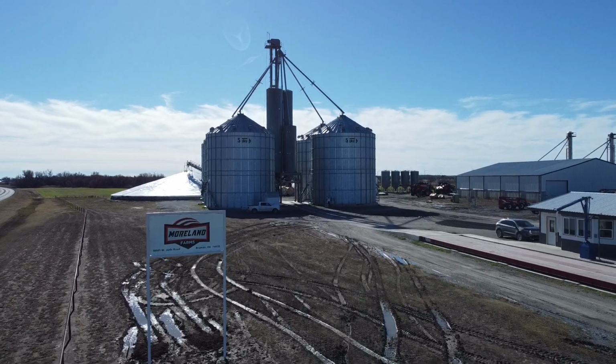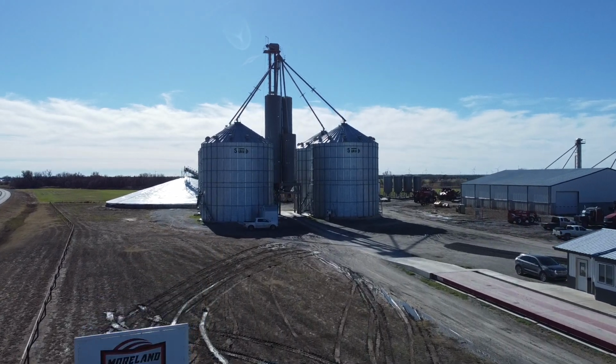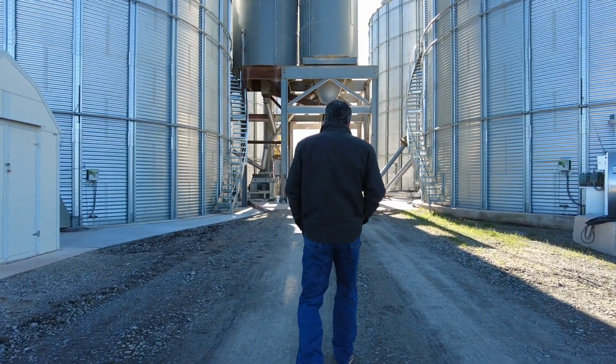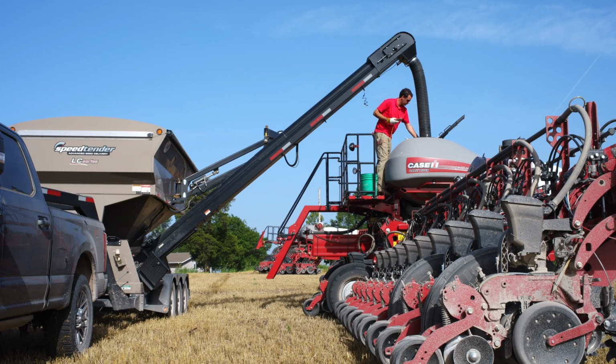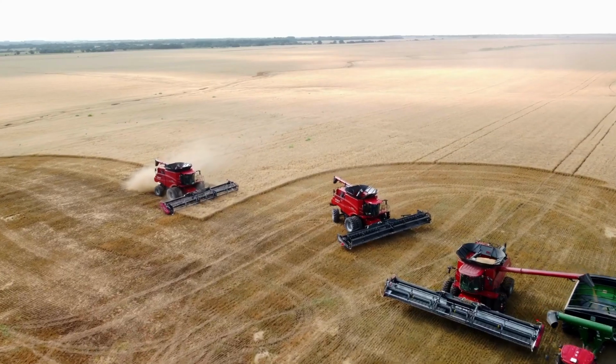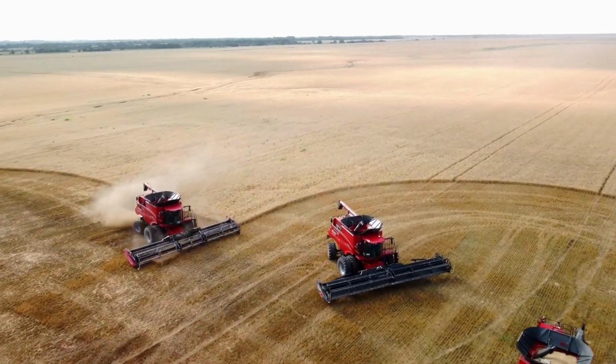We're a family farm. We operate as a general partnership. My wife and I and our 3 sons are the partners. We have about 8 full-time employees with us, from accountant to mechanic to guys that focus more on cattle. Currently we crop about 17,500 acres.